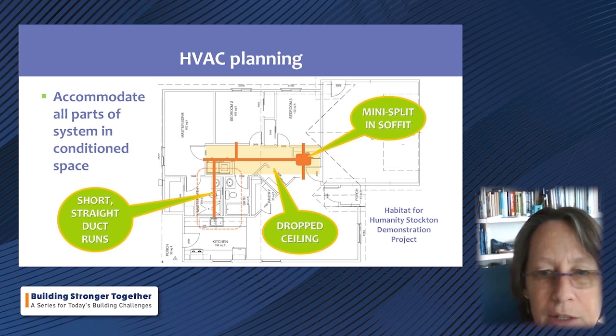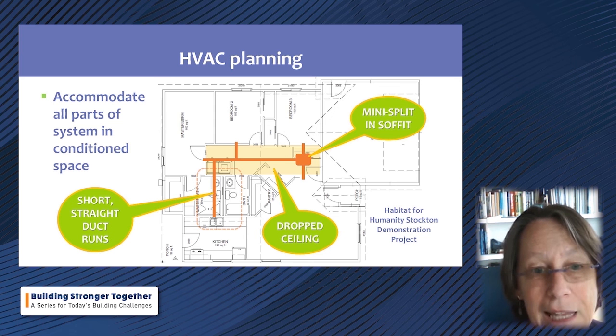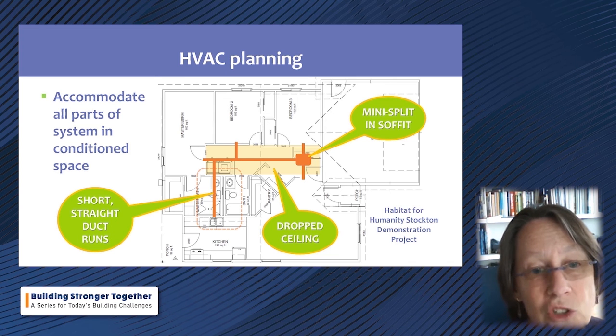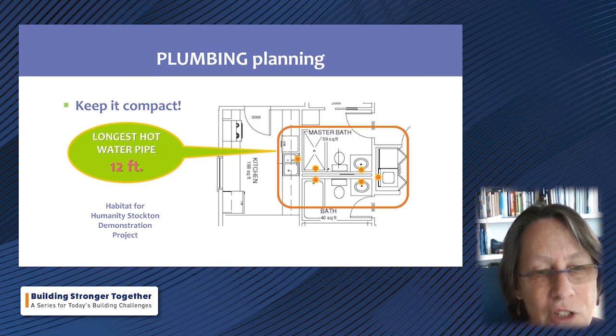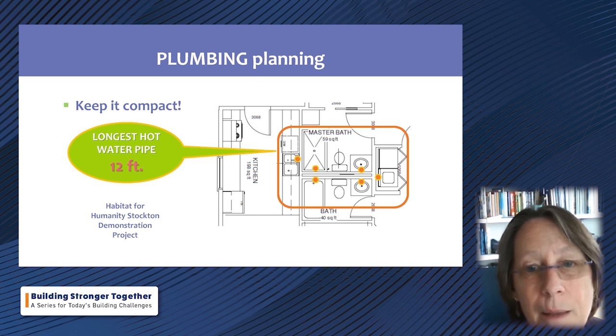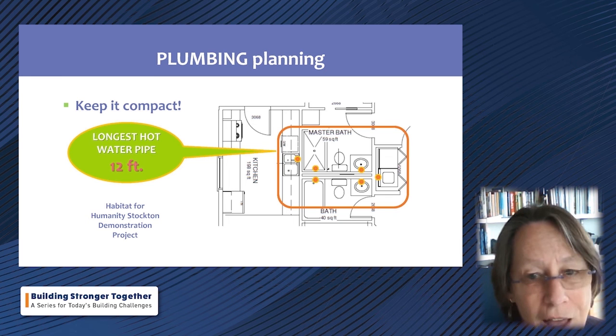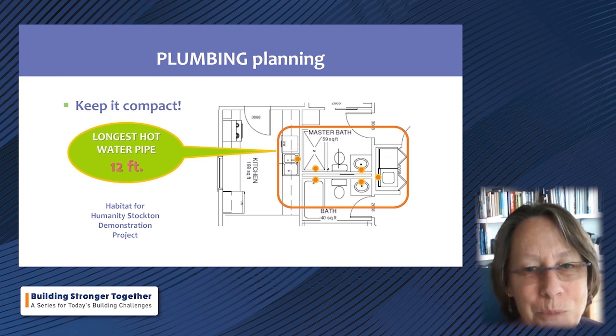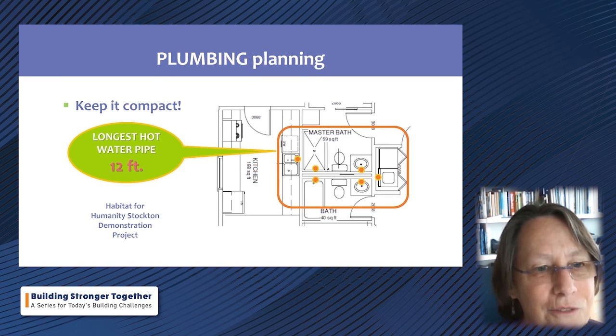So here's an example of a project that I worked on with some colleagues in Stockton, California, our Central Valley, for Habitat for Humanity, where through a combination of careful planning that considered HVAC, we have this very, very simple system with all the components in conditioned space and really short duct runs. Similarly, same project, also thinking about the compactness of the plumbing in the plan. You can see these little orange dots represent every single hot water draw in the house, such that the longest pipe run is only 12 feet, which is phenomenal. So you pretty much think hot water in that house and you have it, right? Really, really smart thinking. The project manager on that project is truly phenomenal.